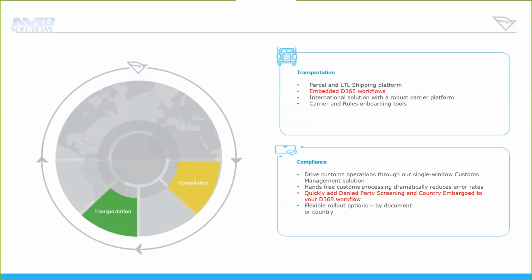We're excited to give you a preview today, more of a description and a presentation, of things we are thinking about and doing around denied party screening. This gives customers the options to embed these within the workflows of D365 to support requirements such as: is it an embargoed country? Is it a party that's on a particular list? We feel we've got a real nice embedded solution eventually for D365 users to support what's commonly referred to in the market as denied party screening.